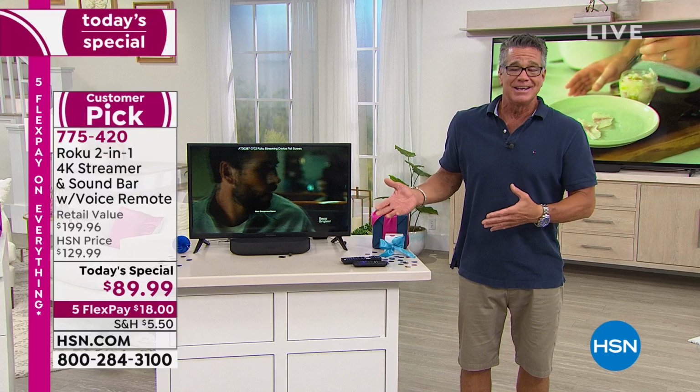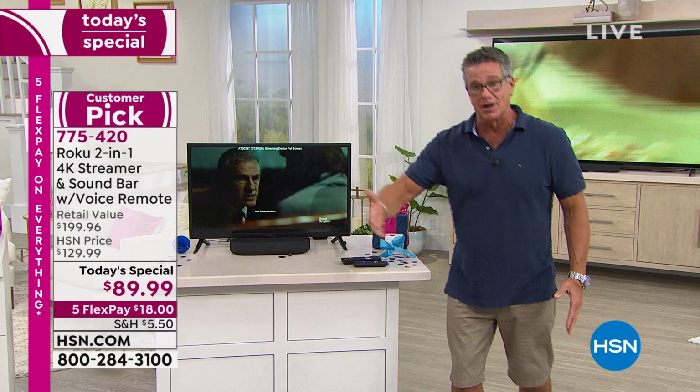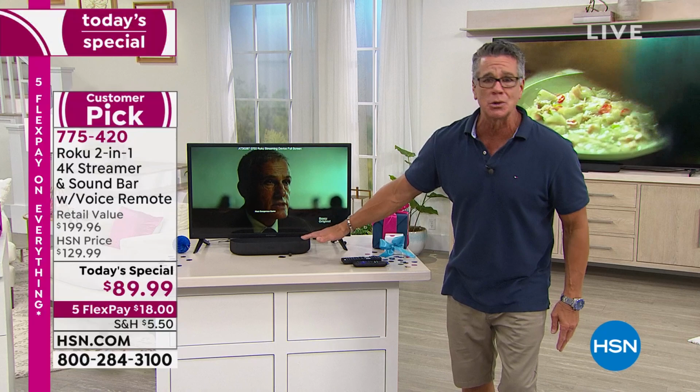Roku's been around since 2008. So they've been in the business for 13 years now, and every season they get better and better and better. Processor's better, 4K is all new. So you're going to get better, crisper, better quality. And now that we're including the sound bar, which takes up so little room but gives off so much sound, you've got a way to hear.